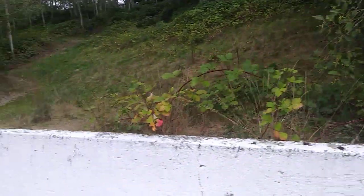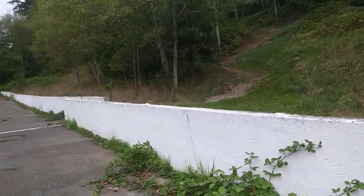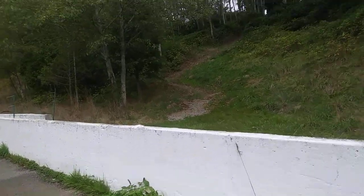All kinds of nicks and stuff in the wall. I remember these races. It was fun when you were a kid. It was so fun. And we used to live around here. Our house was 5 minutes from this track, so every Friday night, basically, we would come here, Saturday.